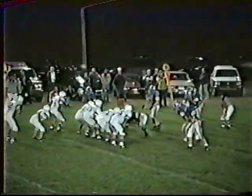Johnson. He picks up the first down inside the 20, down to the 18-yard line. It'll be first down and 10 for the Vikings. Ball carrier number 12, Brett Cunningham. Tackle on the play made by number 31, Justin Carlin. Gain of 2 on the play, second down 8.